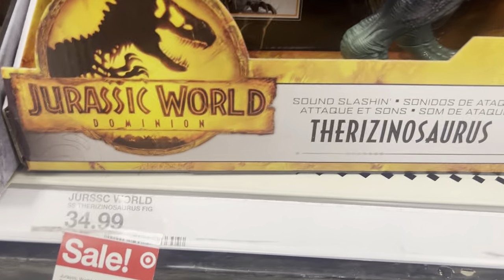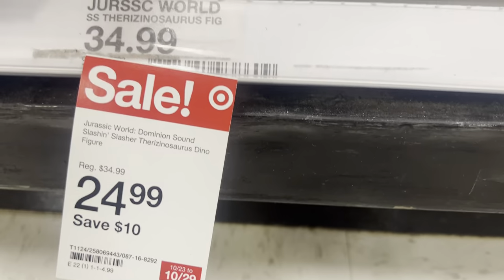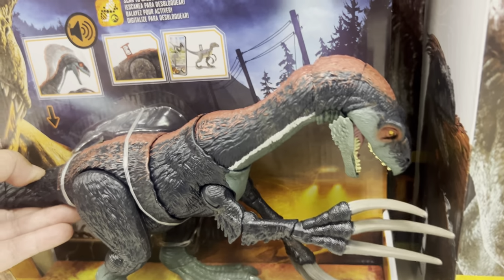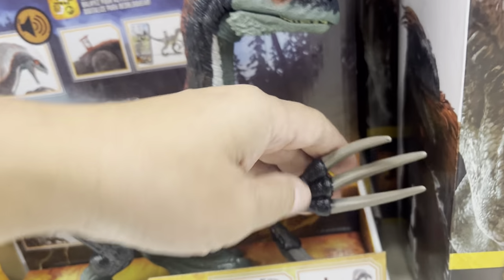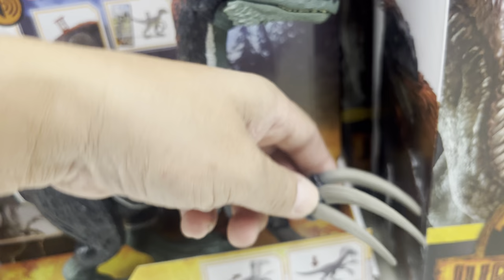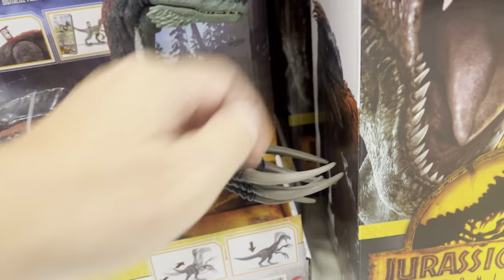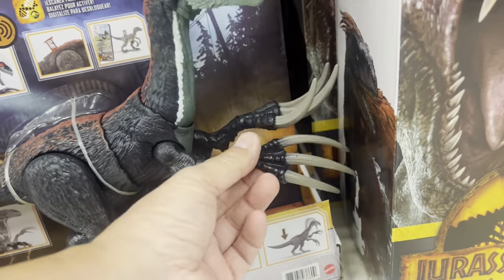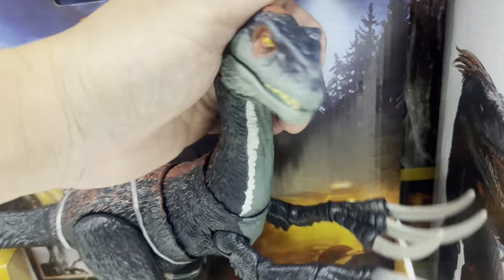And you got the Therizinosaurus, it's on sale, $24.99, $10 off. See how the claw can go almost like 180, 360, it moves all the way. So we can do uppercut and this. Turn it around. You can make thrashing moves with the suit. See it?